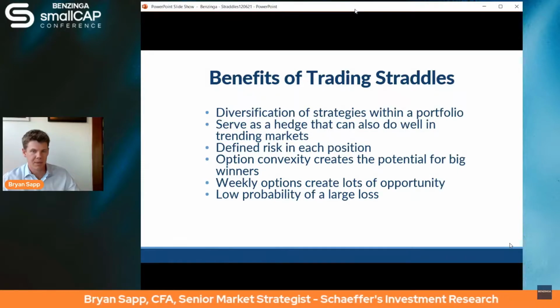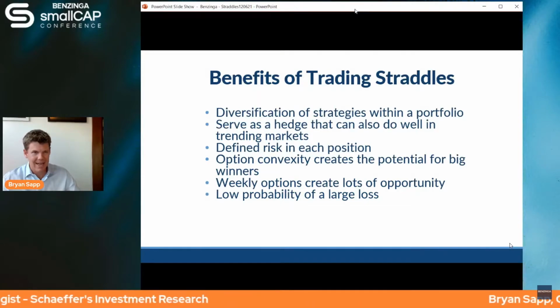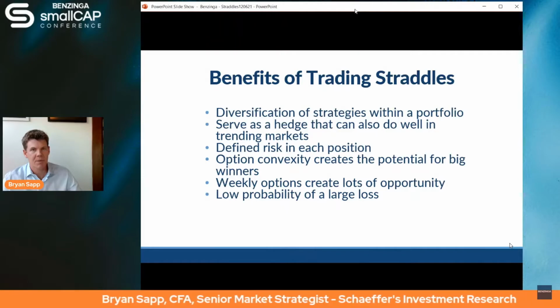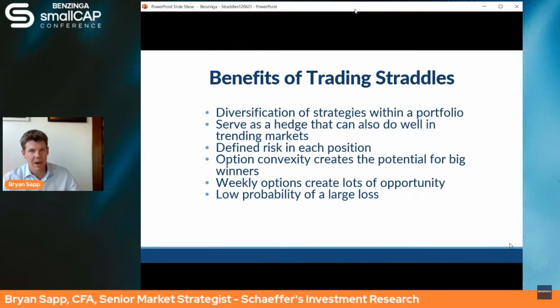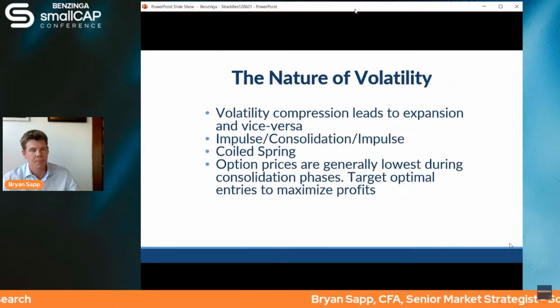In order to take a complete loss on these positions, you'll have to hold it until expiration, and the stock will have to close at exactly the strike price that you bought on expiration. Very, very highly unlikely. And you can manage risk as you go. There are different ways to manage this, but the probability of taking a complete loss on a position like it is very low compared to buying an out of the money call or put, which has a very high probability of taking a large loss.